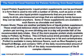Protein shots, these are another portable form of liquid protein supplement. These small and delicious shots of liquid protein have 25 to 30 grams of protein per serving, so even drinking one in a day will provide half of the recommended daily intake. One of the more popular protein shots available today is ProfectR by Protica. This 2.9 fluid-ounce drink provides 25 grams of protein and only 100 calories, as well as being low in fat and carbohydrates. ProfectR is available in many delicious flavors, such as blue raspberry and grapefruit mango, and contains 100% of the daily recommended amount of vitamin C, as well as 10% of the daily recommended amount of the B-complex vitamins.